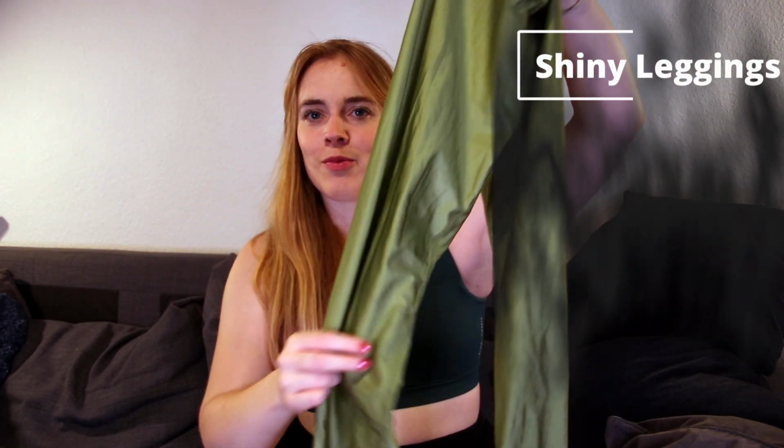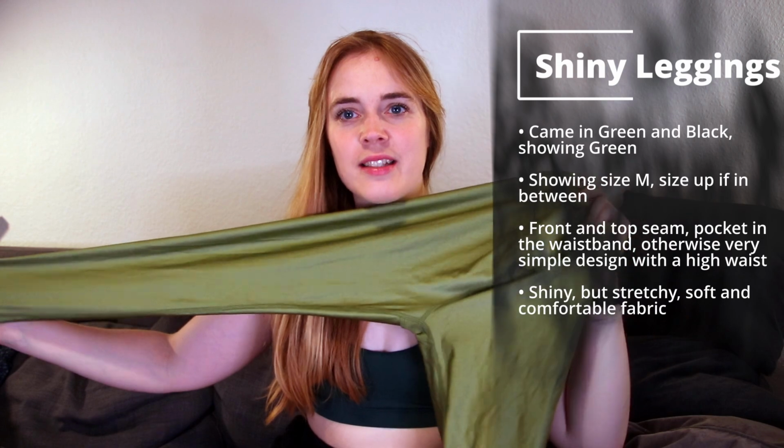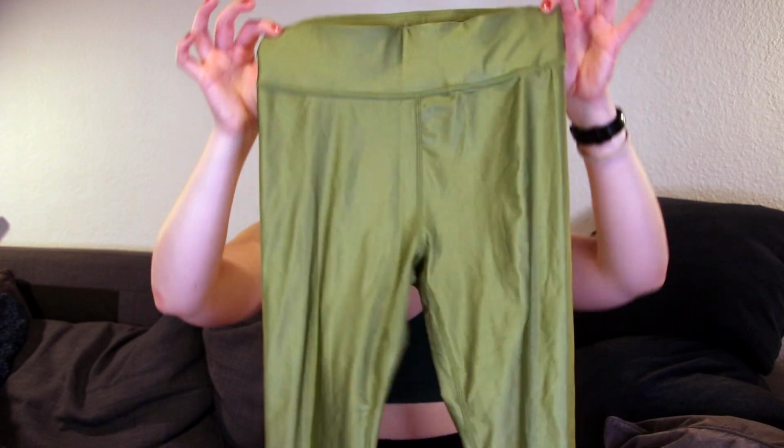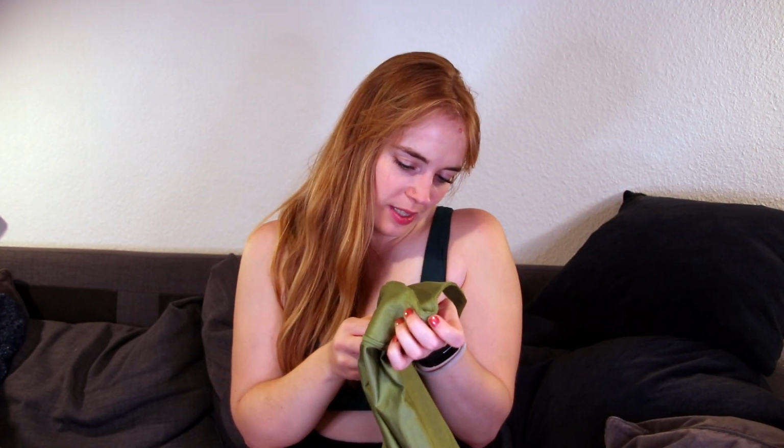So I think this is the first piece I got from them. These are some really fun, shiny leggings in this fun green color. I think this was one of my first shiny leggings. Now I have a lot. So yeah, also got them from Leonard, and I also got these in a size medium, I believe.